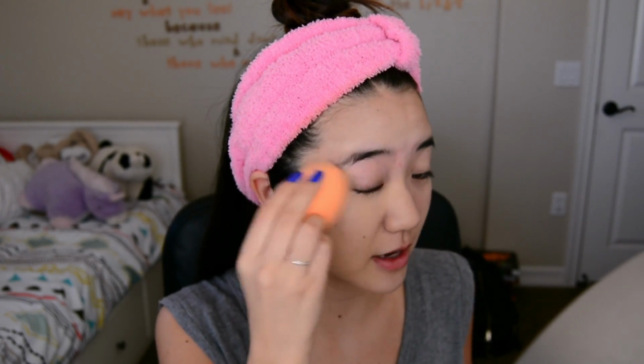I just want to say this foundation smells good. I've never had a foundation that doesn't have a typical foundation smell, you know?